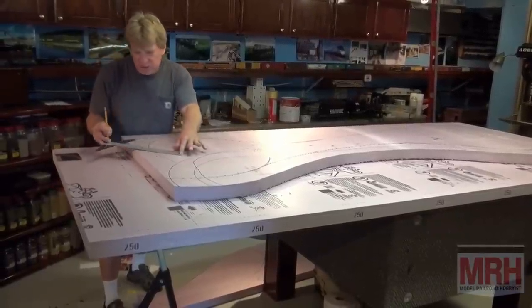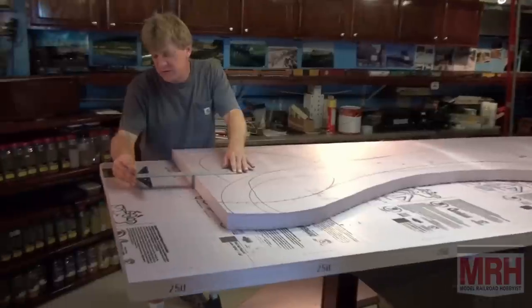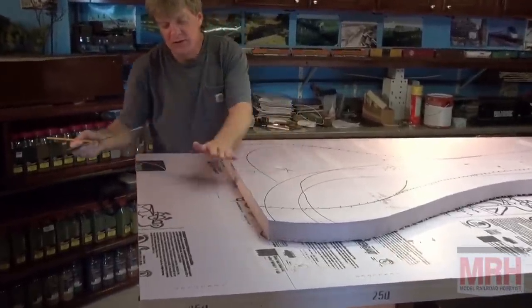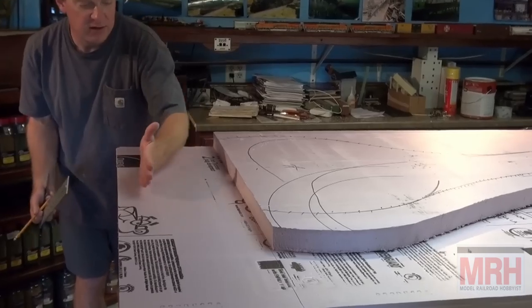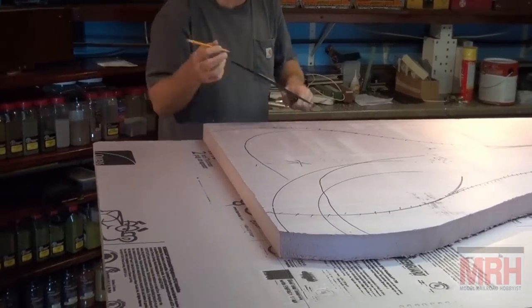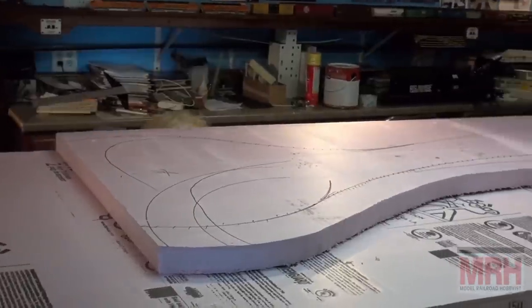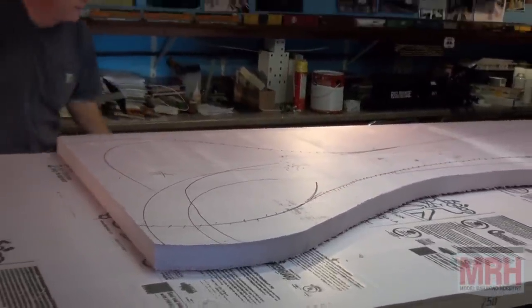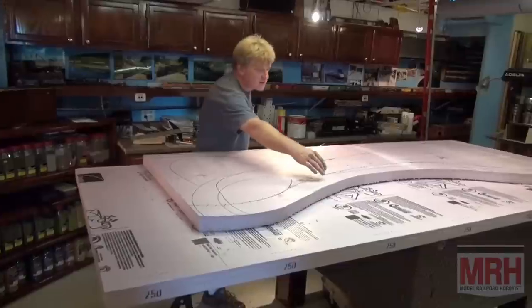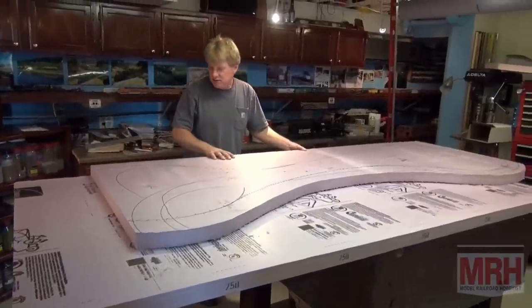This makes my 15-inch radius, and this shows that I've got enough foam on the edge here to add on to have that extra that I needed here. What we have to do now is just trace this line, cut this, and glue them together.